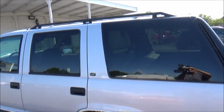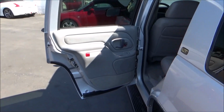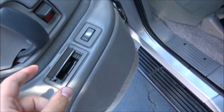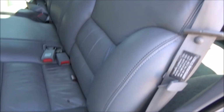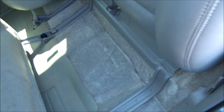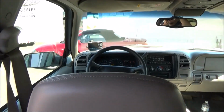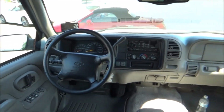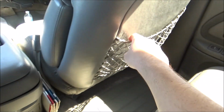Fuel cap is on the driver's side. Does have roof racks. There are ashtrays on the back door panels. You can flip up the rear seat bases and then just fold them down. You have mat pockets on the backs of both front seat backs.